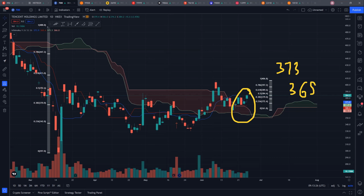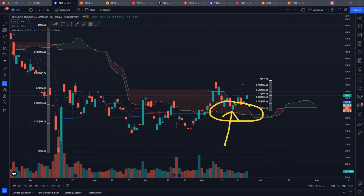Not forgetting, there's also a lot of cloud support here. So on the way down, the cloud has very good support here. And just this particular day, you can see that the cloud was acting as a very strong support for Tencent.